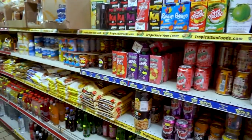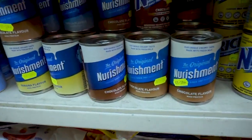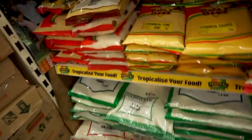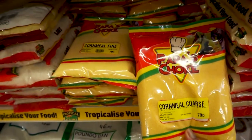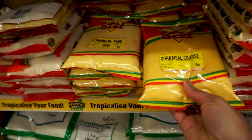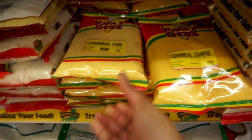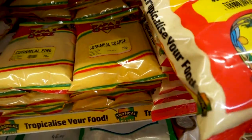So yeah, that's basically everything. And nourishment, if I want nourishment. Oh, before I forget, there's also corn meal. So if you want corn meal, they can get corn meal. So they have the coarse corn meal, the fine corn meal, this one as well. No, that's not here.